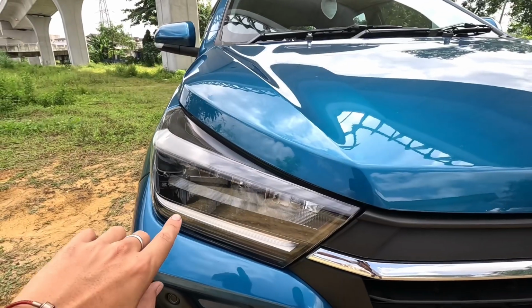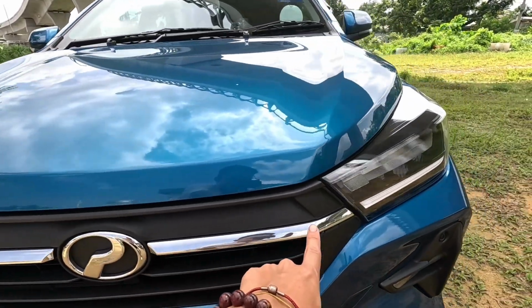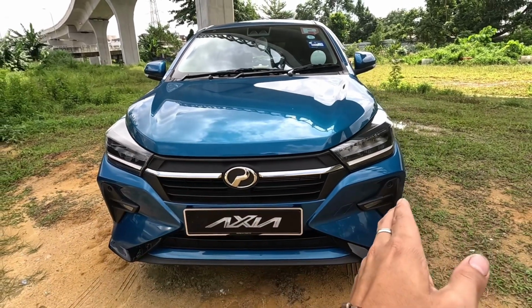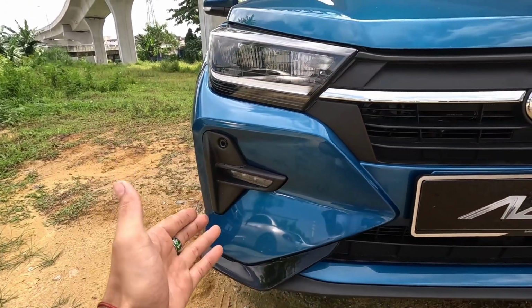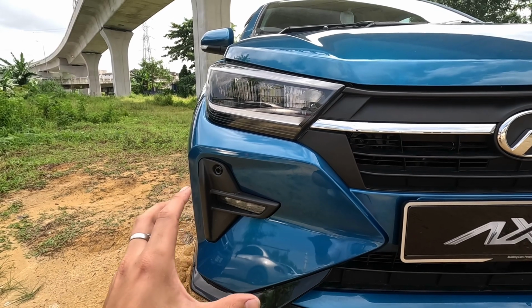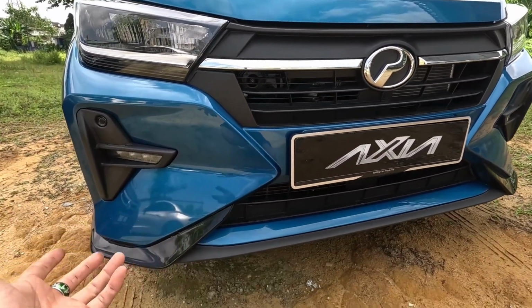And then at the bottom here, you have these horizontal daytime running lights, which is nice the way they connect with the grille itself. The chrome piece that runs all the way towards the end accentuates the entire width of the car, making it look much wider than it actually is. And then at the bottom here, this fog lamp area, you can see they took design cues and inspiration from the Alza, because the Alza has a similar design. But this one has a very nicely integrated fog light placed into it. And then the bottom here, you can see it's from the Myvi itself.